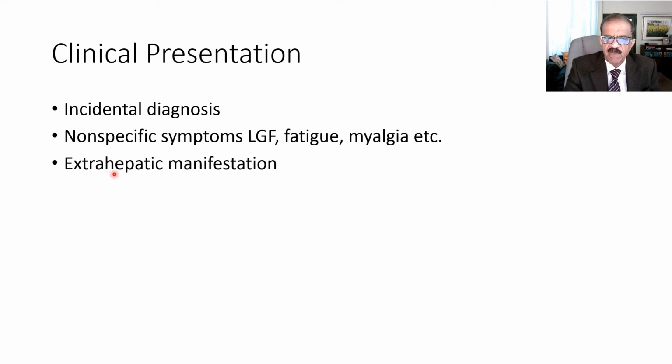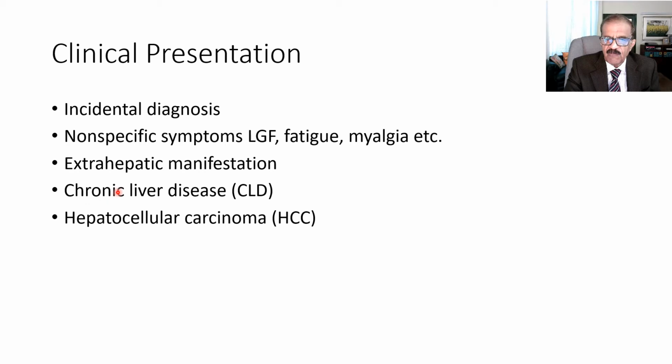Then sometimes it can present with extrahepatic manifestations. For example, it could cause a condition very similar to polyarteritis nodosa. So I think that is another manifestation, or sometimes a skin manifestation. Chronic liver disease, a very unfortunate outcome. We still have people who are diagnosed for the first time when they have already developed chronic liver disease. So they might come with one of the symptoms of chronic liver disease, and on investigation we find that this patient had chronic hepatitis B, which has caused chronic liver disease. And similarly, hepatocellular carcinoma: somebody presenting with a liver mass, and on investigation we find out that this person had chronic hepatitis B infection.